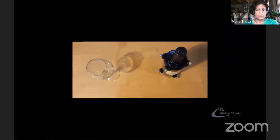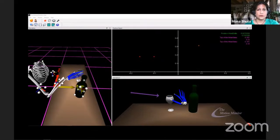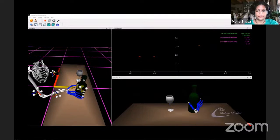Object tracking and animation is also demonstrated here. An object can be either stationary or dynamic, and you can control the definitions for position, orientation, coloring, and lighting. And in this example, the wine glass is stationary and placed in a known location in the measurement volume, and the wine bottle is instrumented with markers and dynamically tracked.